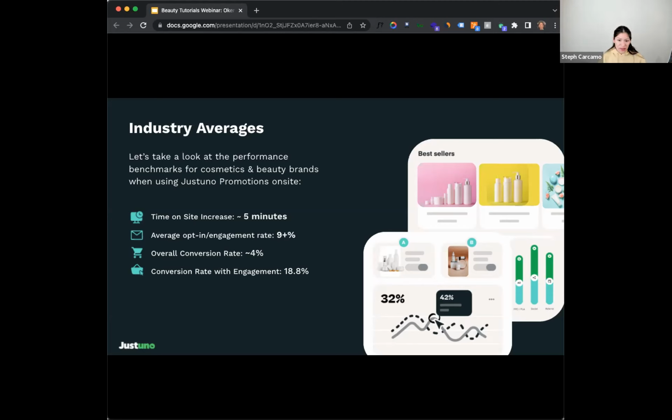If they do end up leaving your site, that's fine. If they're going to continue browsing, we want to make sure they remember you. So those additional 5 minutes may not seem like a whole lot, but it is impactful long-term for those returning visitors and even those new visitors that we look at. So taking a look at that, we've increased time.